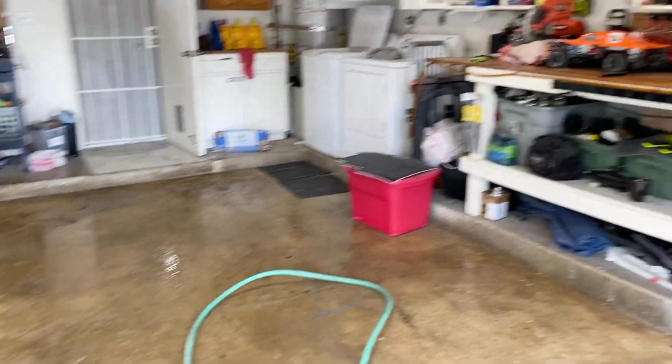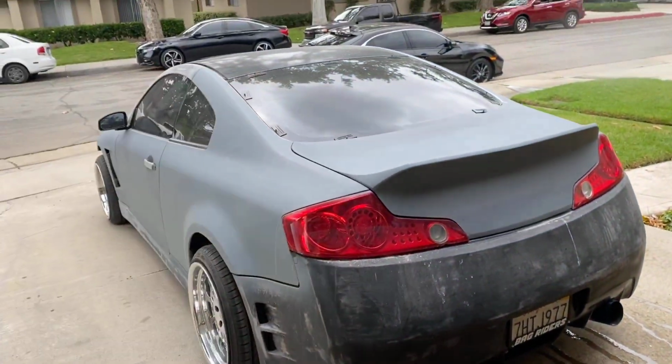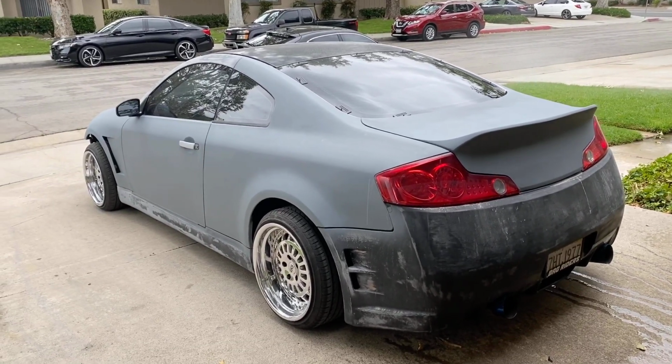Got the garage all cleaned out, so now we're going to go ahead and get the car washed, and then after that we'll pick up the video tomorrow, get the new bumper.